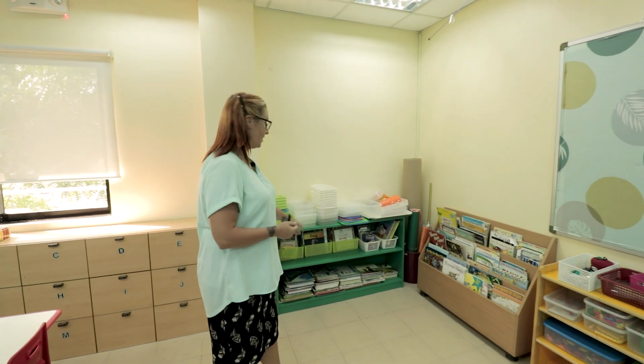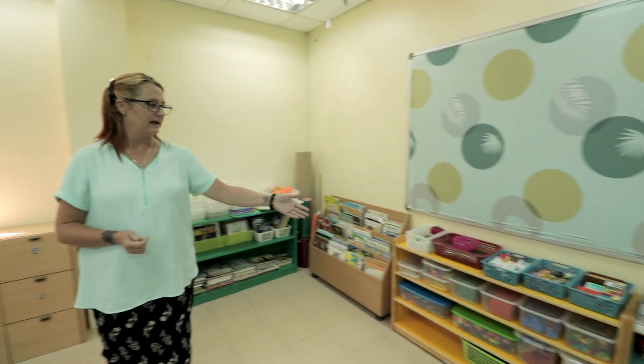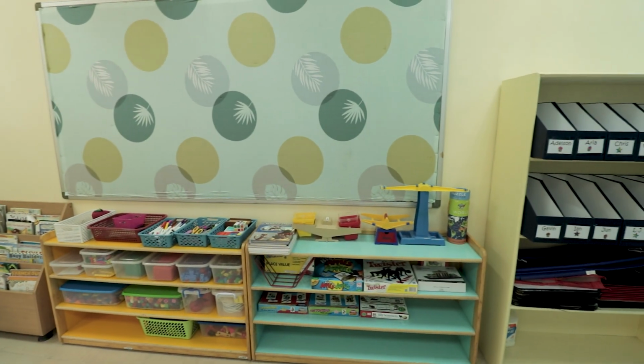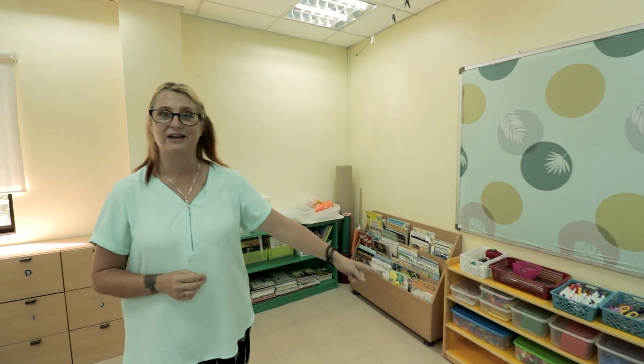So we have picture books. Those are always great for our beginning learners, but we have some more advanced learners that are ready to progress into books with more words. So we do have that variety for them. We also have a variety of manipulatives, things that our students can get their hands on and build. They can build those number sentences. They can show examples of what a math problem looks like. Instead of just hearing about it, now they can make it.